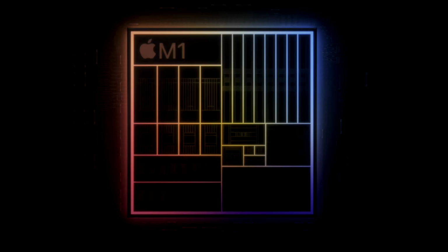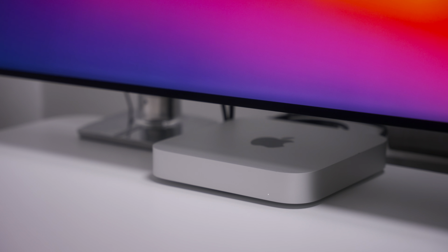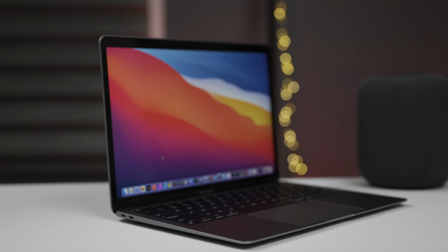So if the hardware and the software that you rely on has been updated to be compatible with macOS Big Sur, then yes, I recommend upgrading if you've been holding off until now. I couldn't necessarily say that about macOS Catalina at this time last year.